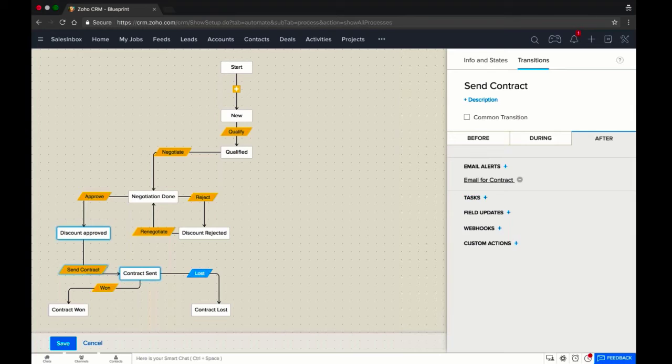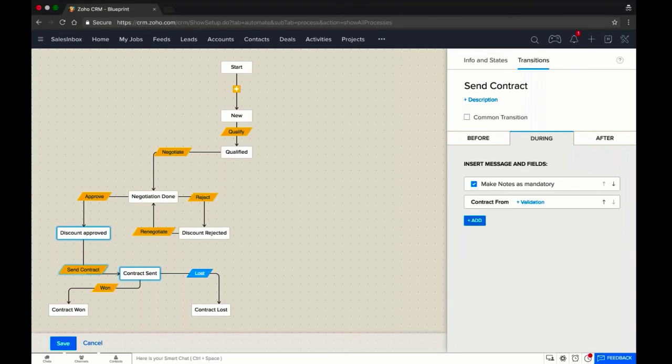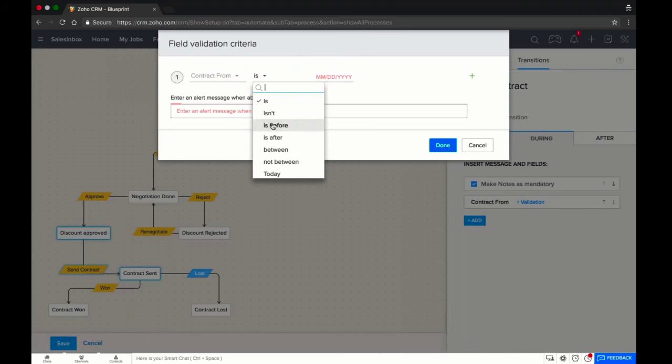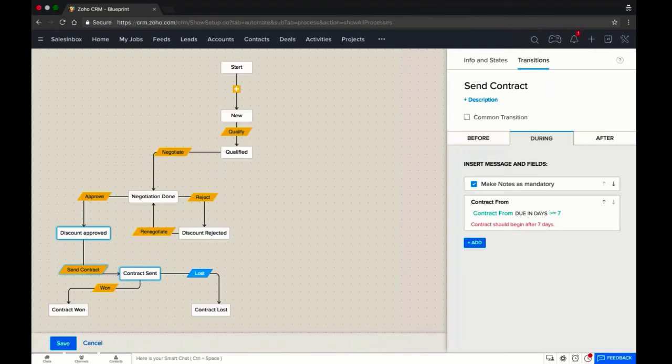Now, when I was sending the contract, you would have seen a contract to and a from. That was mapped because of this. So that is a contract from, where I put that validation. Let's say a contract cannot be created within 7 days after this deal is finished. So I say the due date is greater than or equal to 7 days. Contract should begin after 7 days. I can do that as well.